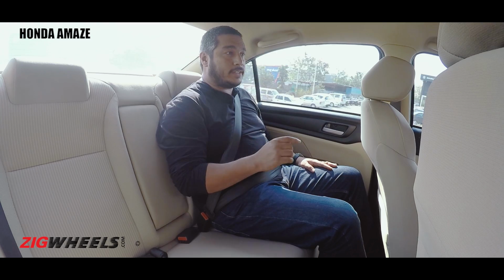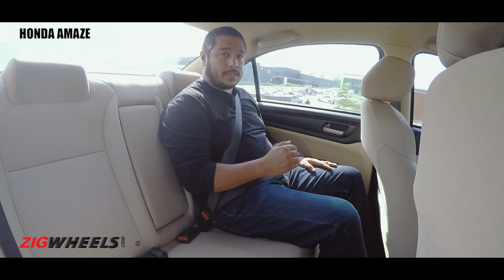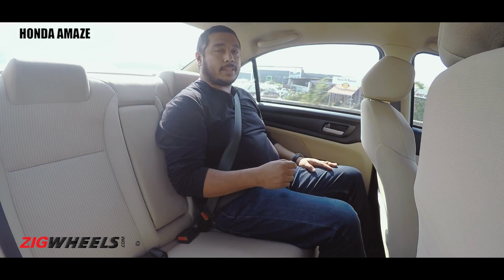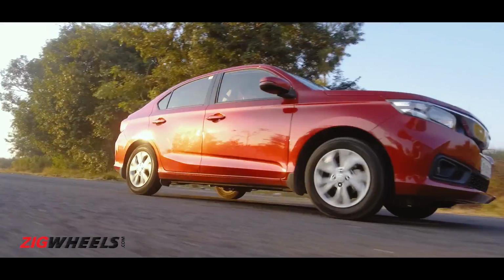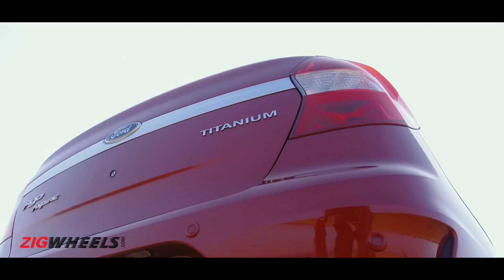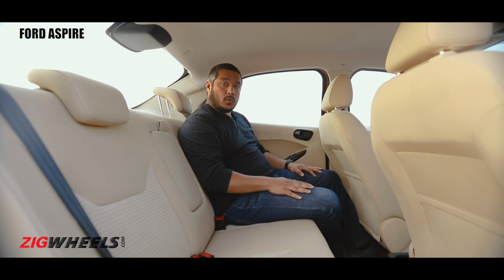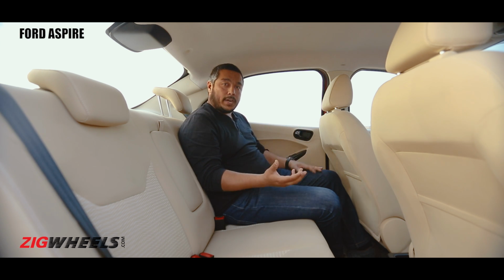It's also one of the noisiest cabins in the test. And though it's a big step up from its predecessor, road noise and engine noise does creep in quite a bit. This cabin is quieter, and while it is a toss-up between the Dzire and the Aspire as to which one is quieter, they're both quieter than the Amaze for sure.